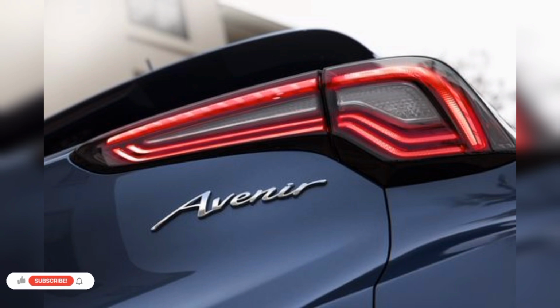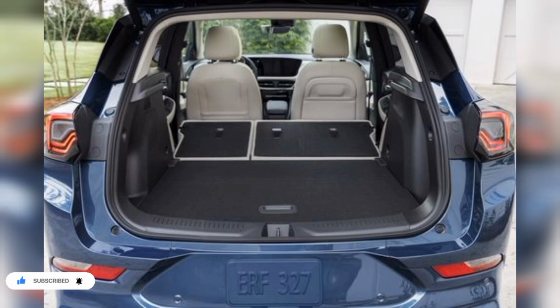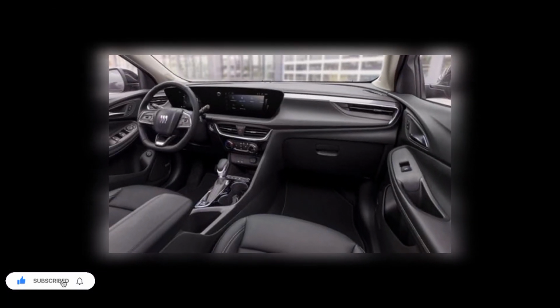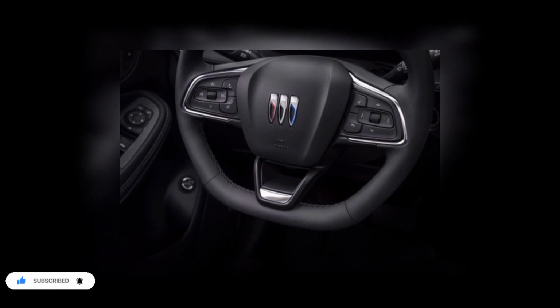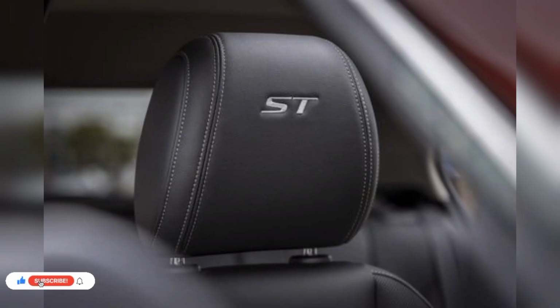The Encore GX receives a styling makeover for 2024, complete with sleeker exterior lighting elements, reshaped front and rear bumpers and an updated grille. The refresh also includes new wheel designs and the introduction of Buick's updated Tri-Shield logo on the nose and tail. Interior changes are intended to bring the Encore GX upmarket and include a new digital dashboard comprising an 11.0-inch infotainment touchscreen and an 8.0-inch driver display. Wireless Apple CarPlay and Android Auto are included, and a wireless smartphone charging pad is available as an option.